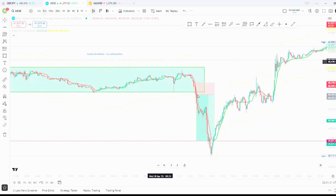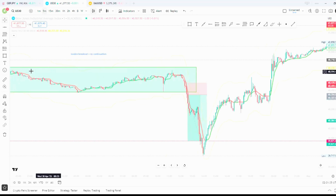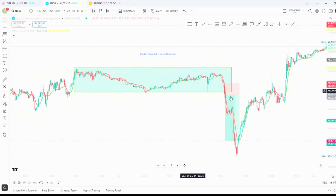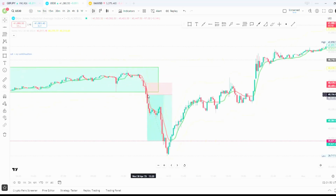Now, I want you to pay attention to this. This is literally your London breakout. So we are in this consolidation phase, moving sideways in a range, right? Price moving sideways. Then we were waiting on the break outside of this box. Once we got it, we took the trade because we closed below the box with good volume.